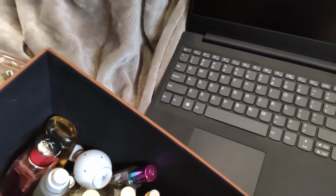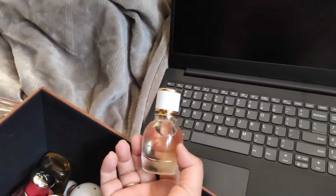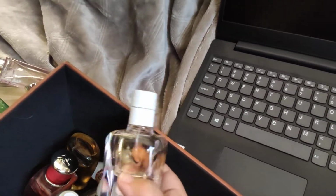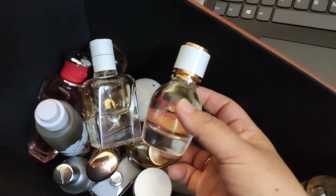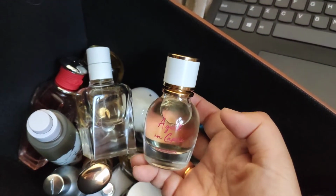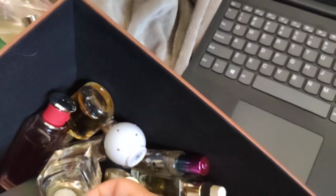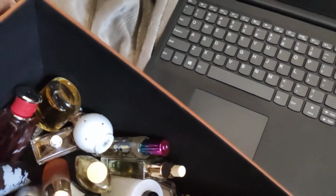But it's a little bit similar to this one, which is Lanvin, A Girl in Capri, 1 ounce. Let me get the old bottle back. They both have that white cap, thick glass bottom. Both have that Mediterranean vibe. Really nice. They're both very good. But the drawer is a little bit more woody.